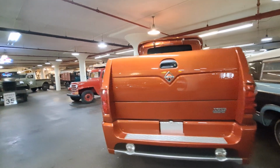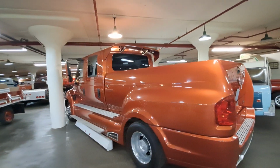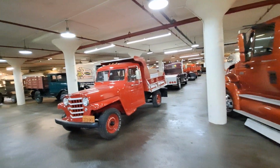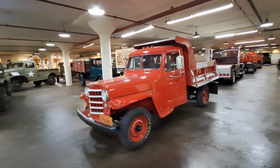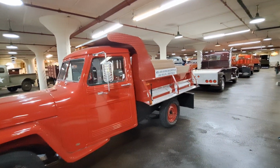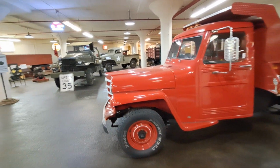And this is a monster here. Big International crew cab truck here, turned into a pickup. This is unusual, little Willys Jeep. Got a North Dakota plate on there. Jeep, but it's got a dump body on it. Don't imagine you could haul much weight with that.